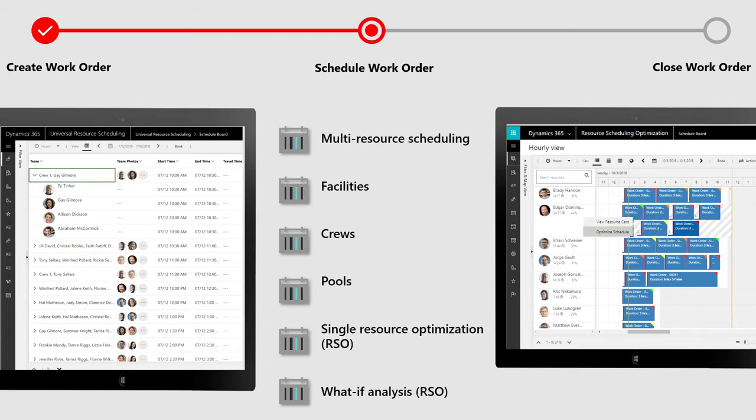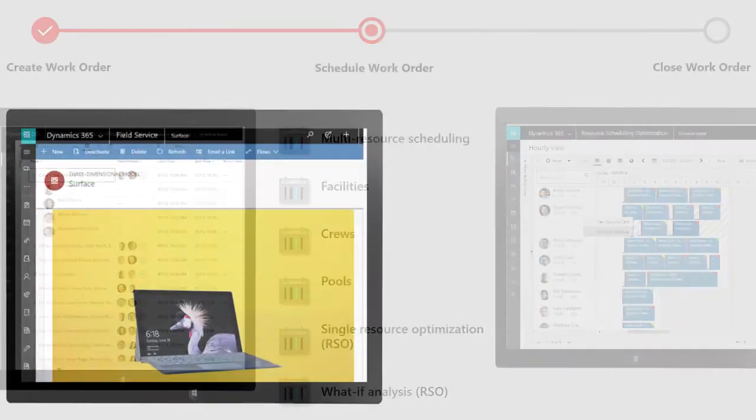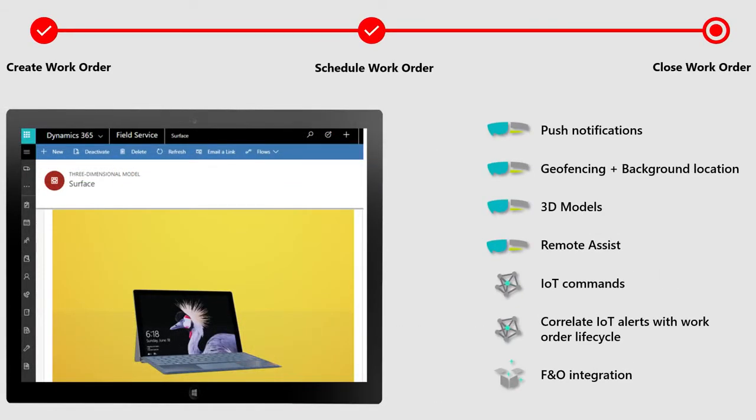I can tweak an objective, run it again, get another set, take a look at what that set looks like, and I can even then commit that. Now, a scheduler's probably not going to do that every time they run RSO, but it's a great mechanism to learn what the optimizer's doing, and to make sure that it's meeting your business objectives. So those are some of the work that we've done on the schedule side of things.